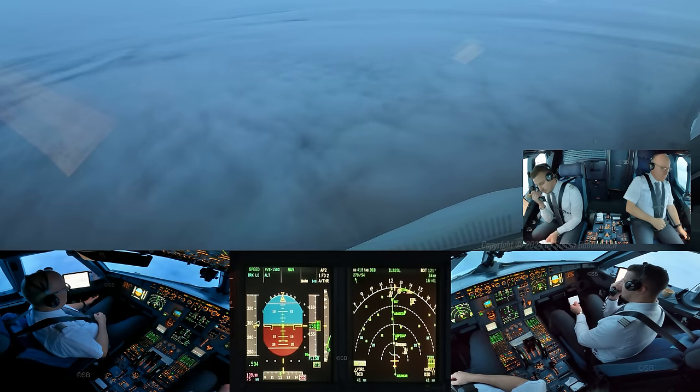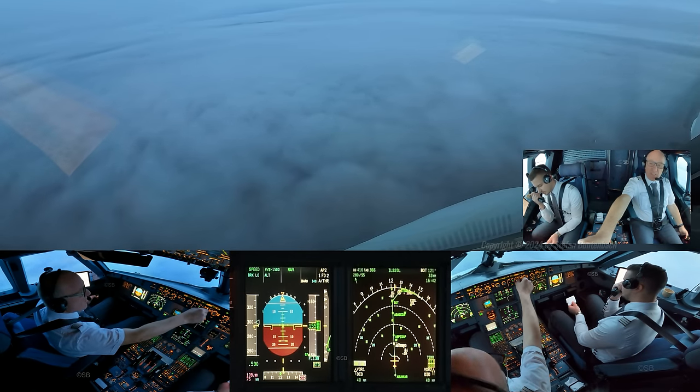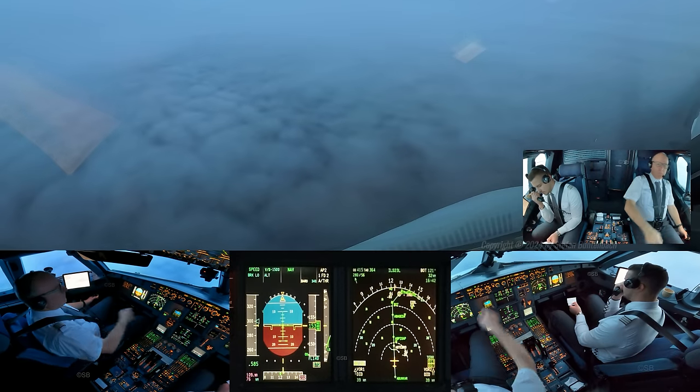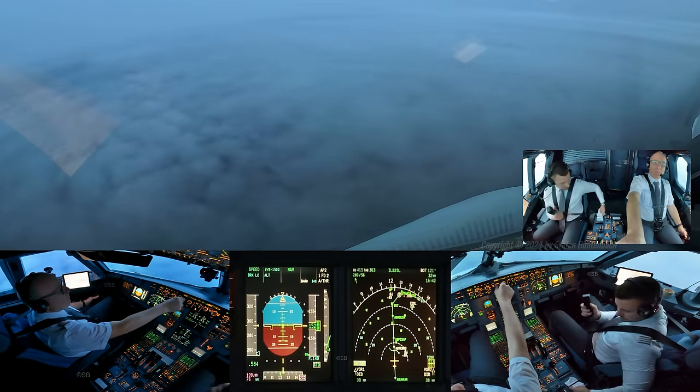Eurowings 7 Papa Yankee, descent flight level 140. Descent level 140, Eurowings 7 Papa Yankee, do you still need us at 300 knots or so? Eurowings 7 Papa Yankee, clear number 2, so you can start reducing speed to 250. Okay, we reduce the speed to 250, Eurowings 7 Papa Yankee.